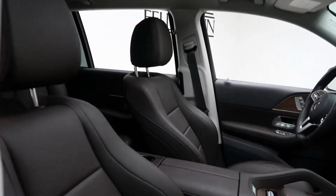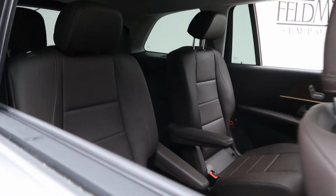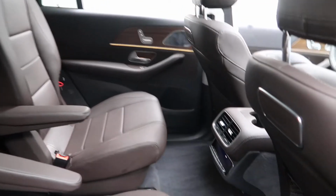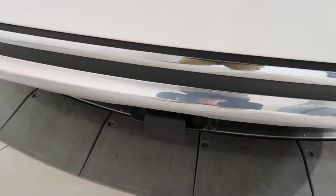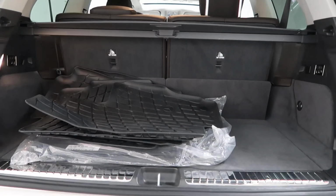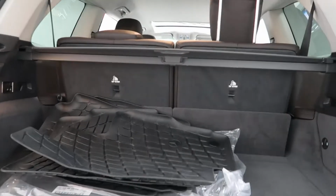An espresso brown MB Tex interior, sunroof. In the back we've got rear captain's chairs, rear climate controls, third row seating. GLS 450 4MATIC badging, power liftgate, trailer hitch, clean set of floor mats, all season and regular, fold down third row seats, cargo cover.